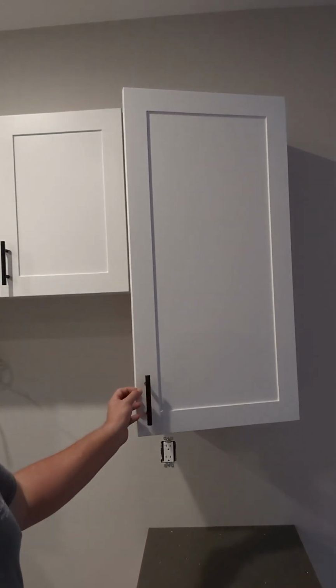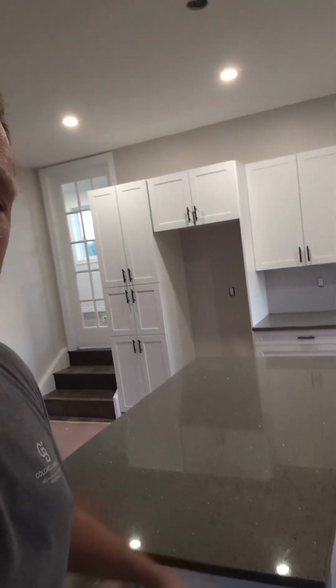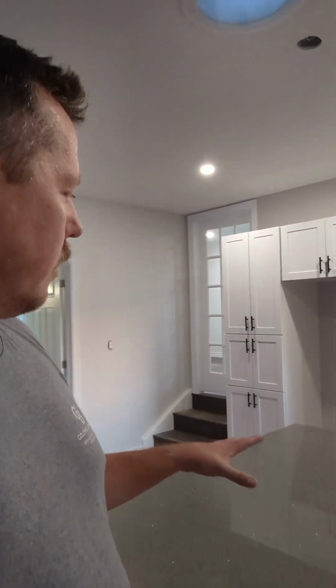Quiet closing hardware here, which if you're like me and have young kids, is a must because they slam everything possible, and it helps with wear and tear. So again, white, bright. You can see casing and baseboards on, so light and bright everywhere. And then to contrast, the dark hardware on the cabinets, and also dark countertops. These are granite countertops, M3 Stoneworks in Burlington.